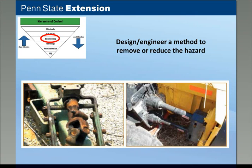Next one down on here is, being an engineer, of course, one of my favorites: come up with a method that is built in that puts a barrier, or somehow puts the operator, the employee, the worker on a different side of the hazard.